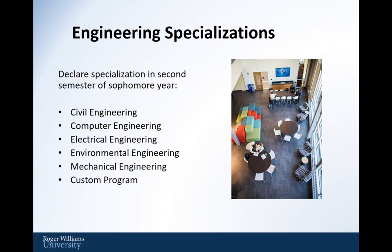The engineering specializations that we have at Roger Williams are civil engineering, computer engineering, electrical, environmental, mechanical, and something called the custom program. Now the good thing about it is you don't have to declare the specialization until your second semester of sophomore year. All of the students take the same courses for the first 4 semesters. That way you get exposed to different types of engineering and you get a much better sense of what you want to do.